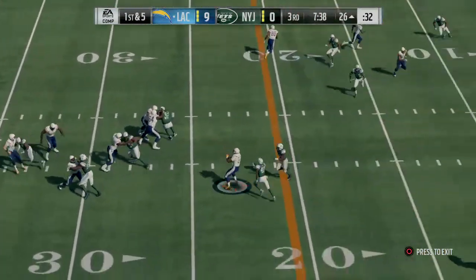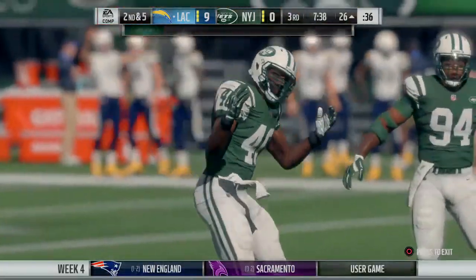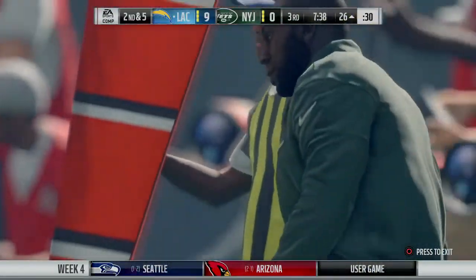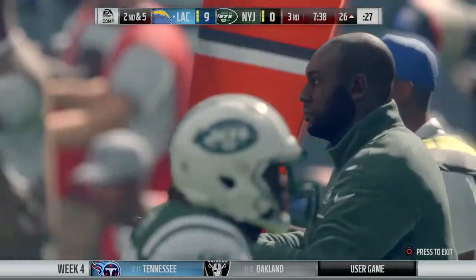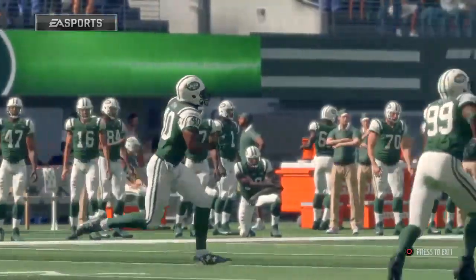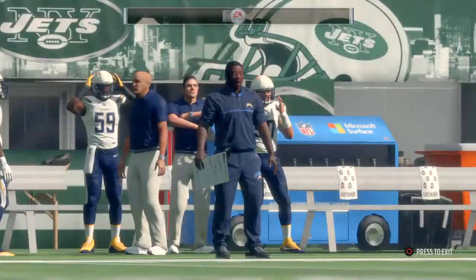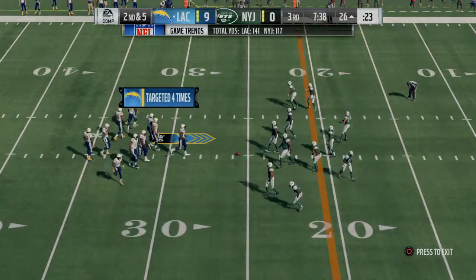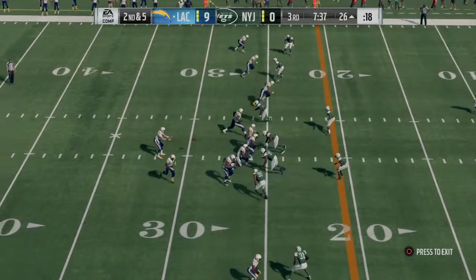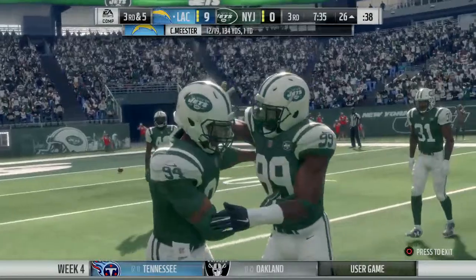He'll look to throw. He couldn't quite hold it. Got hit. Ball pops out. Incomplete. And on the outside, they're playing press coverage. Now they'll throw here out of the gun. Throwing over the middle, but it's incomplete.